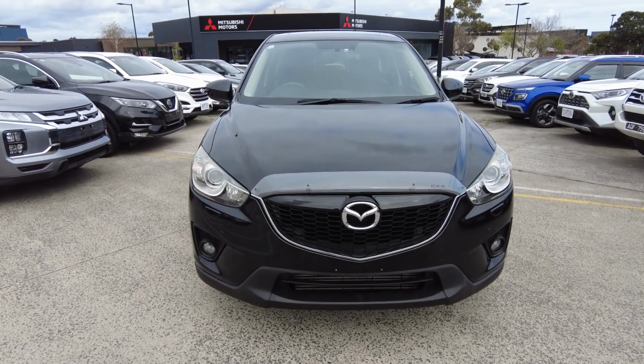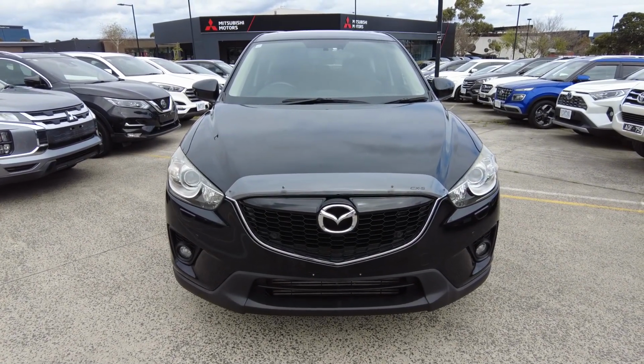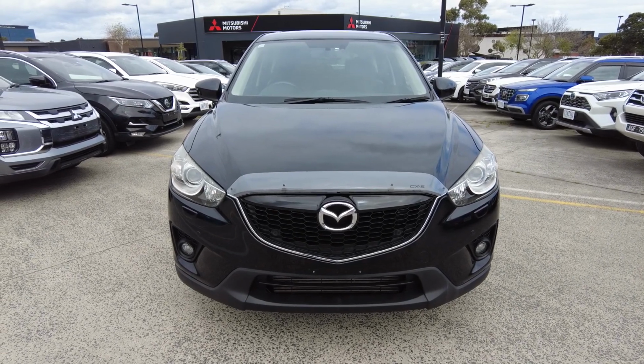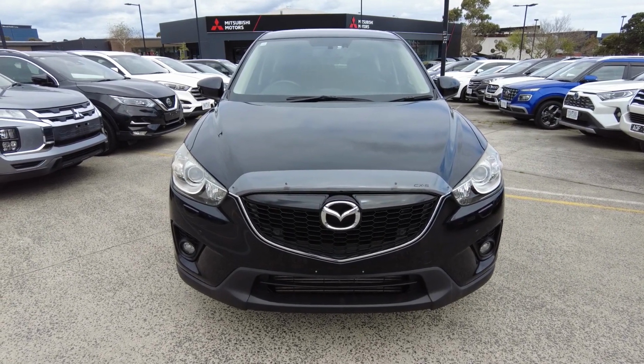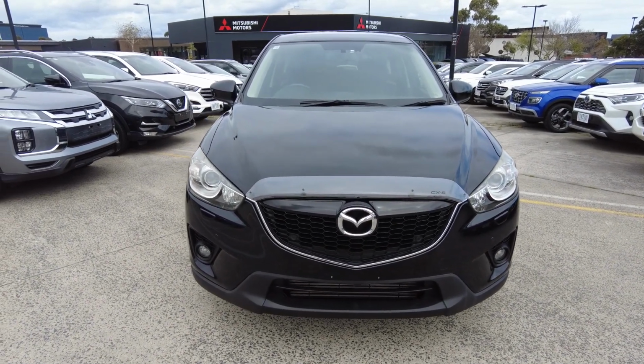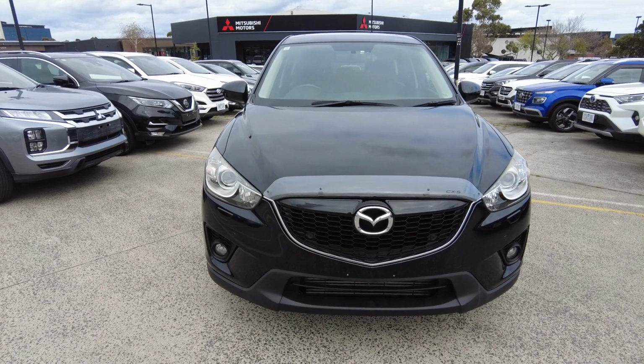My name is Denver and today we're going to be showcasing this 2014 Mazda CX-5, the Grand Touring KE Series Auto All-Wheel Drive. Guys, we're just going to be going over the general condition of this car on the exterior as well as the interior, and just to let you know how we do things here at Berwick Mitsubishi.